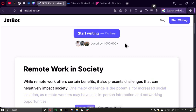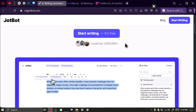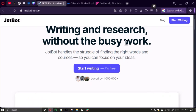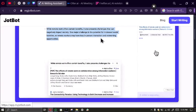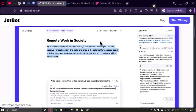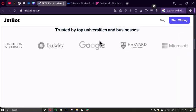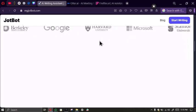Let's keep going. Now let's get started with JOTBOT. This is the one I'm on right now. This is a blogging assistant designed with you in mind. If you need a quick blog post draft, it can give it to you. If you want to optimize your content for SEO, it's ready to do that for you too. JOTBOT helps you write faster, smarter, and with more confidence.